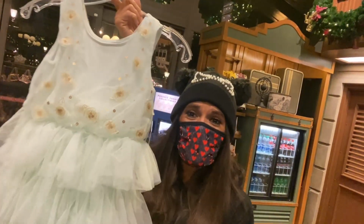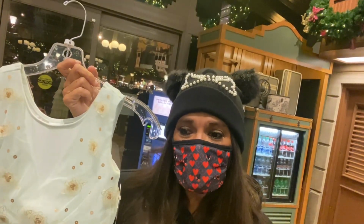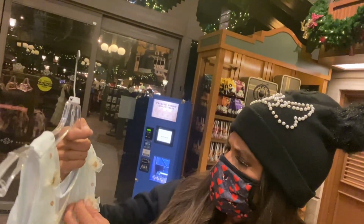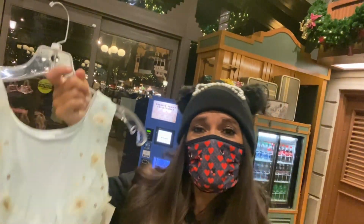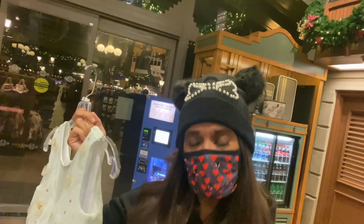It's a pretty long dress. This is a size 8. Little girls. It's super cute. It's a really, really light mint green, and it has some gold accents on it, flowers, but I feel like it's very Tiana-esque. It doesn't say that on the tag anywhere, but I feel like it is. But you could wear this little jacket over it, and you would have a whole outfit.